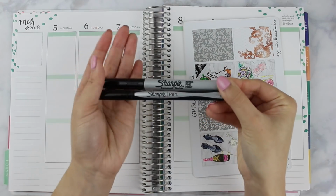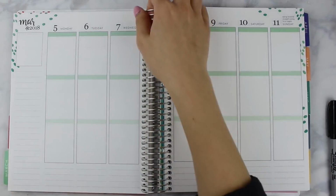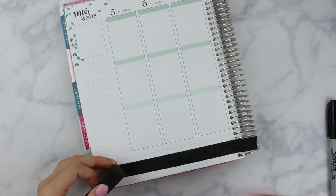These are the pens that I'm using this week. The Sharpie permanent marker is the extra fine point tip from Amazon, and the Sharpie pen you can get at pretty much any store. I think I got mine from Target, but you can get them on Amazon as well.